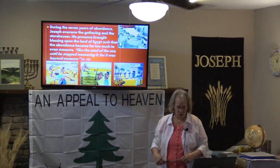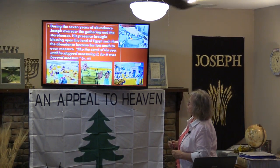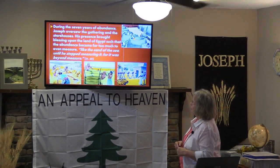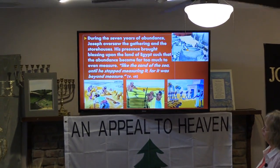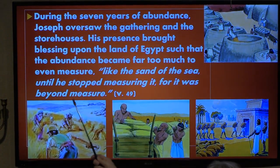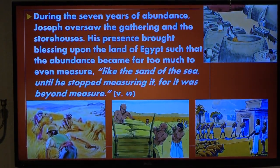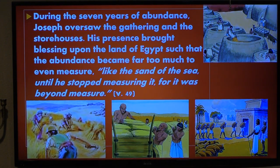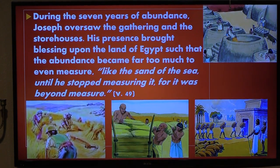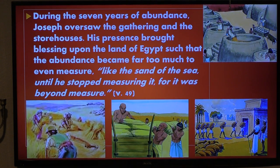Okay. So Joseph oversaw the gathering of the storehouses. His presence, Joseph's presence, brought blessing upon the land of Egypt. The measure was like the sand of the sea until he stopped measuring, for it was beyond measure. Only God can do that. And he talks in other places about how the blessings will start to overtake you. You can't even keep up with them. Whoa. Don't ever hesitate or stop giving God credit for what he's done, because, my goodness, who wouldn't want to serve a God like this? He likes you guys, you know?